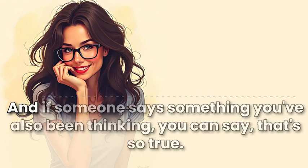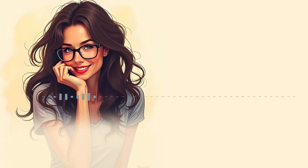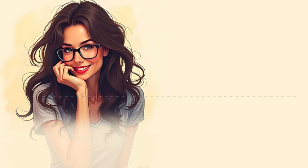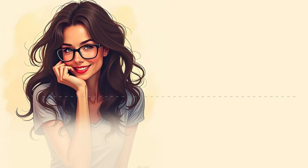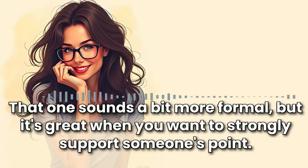Absolutely. And if someone says something you've also been thinking, you can say, that's so true. I've been saying that too. It's like saying, you read my mind. Ha ha. Yeah, or just, "I couldn't agree more." That one sounds a bit more formal, but it's great when you want to strongly support someone's point.